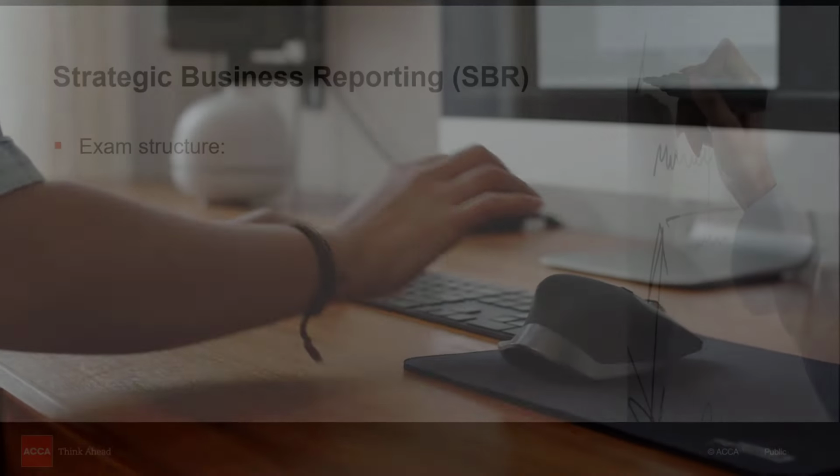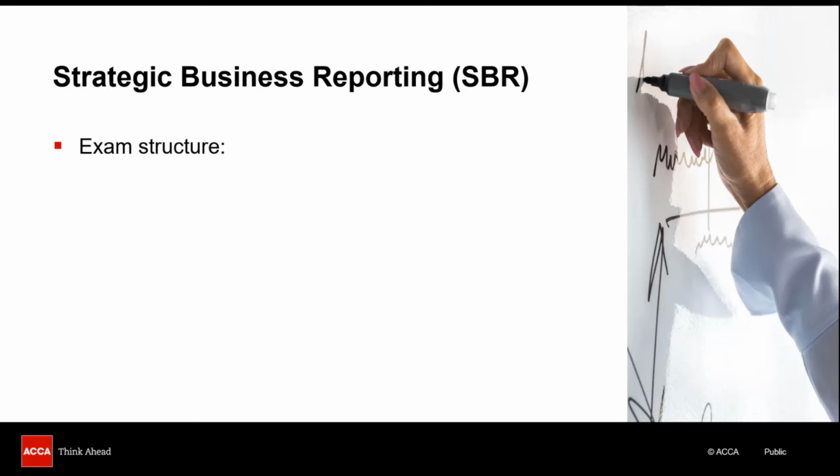The SBR exams are comprised of two sections testing professional competences within the business reporting environment. Section A contains two scenario-based questions, making up the first 50 marks of the exam. Question 1 predominantly tests group accounting.